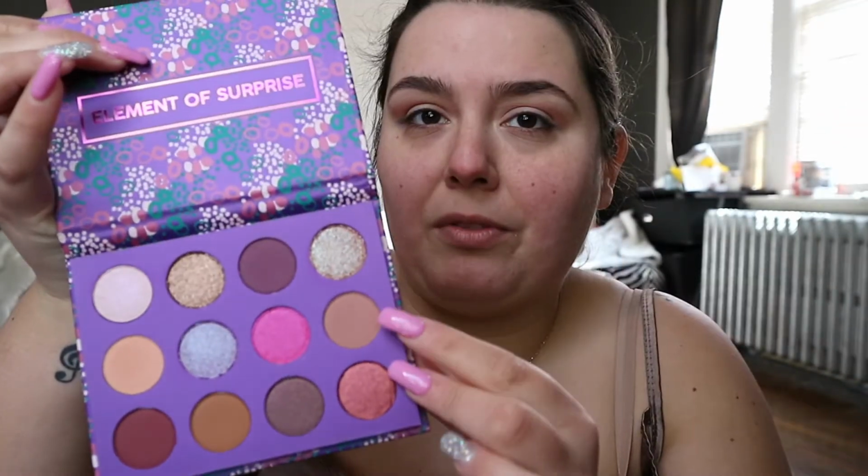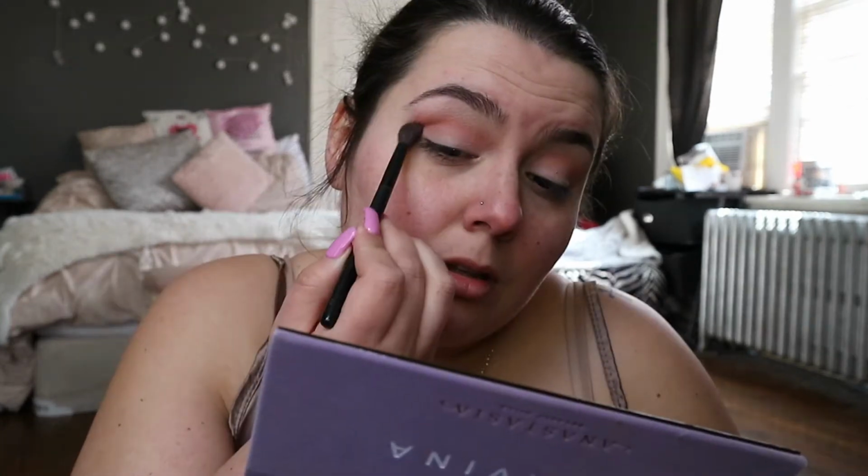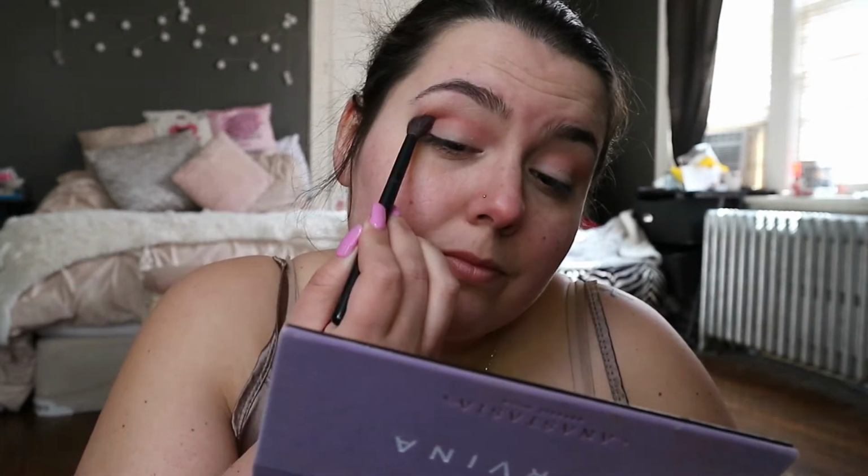So I'm gonna go in with this shade here in the shade Labyrinth. Totally botched it, I think. Definitely not good with names. We all know this by now. I'm gonna put that a little bit into the outer V and then place it where we applied the first shade. I'm not sure how I feel about this shade. Like, it's okay.